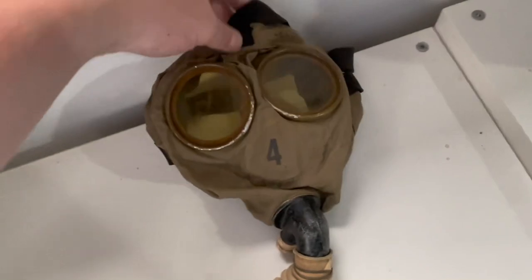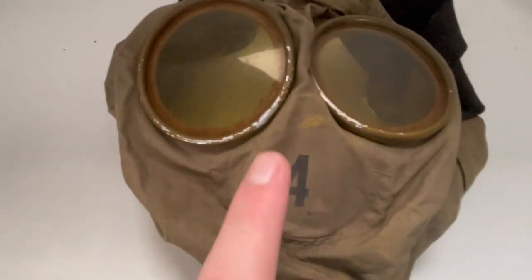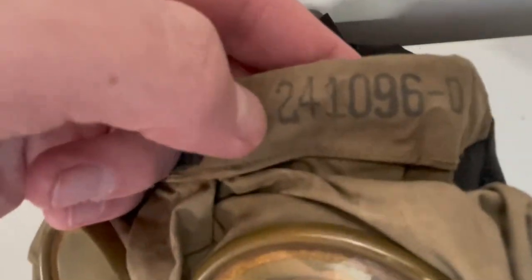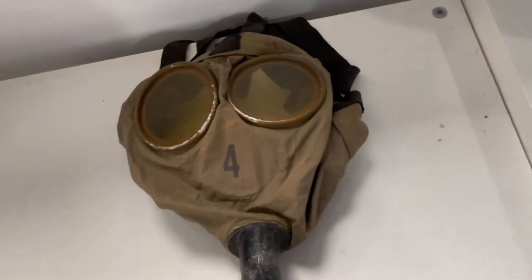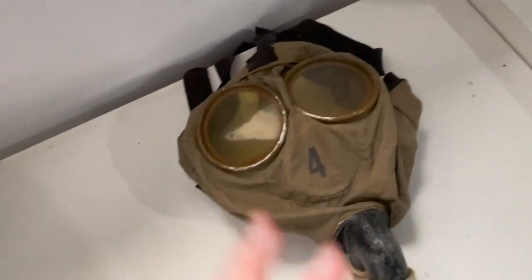Now, let's get into the mask. The face piece makes up for all of it because, look at that, size 4, which I believe is a size large. And you can see a little code up there, 241096-D. No idea what that means, but that's pretty damn cool. Eye lenses, perfect condition, bit yellow, but that's all right.